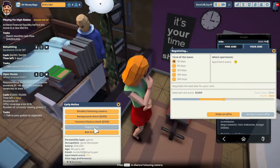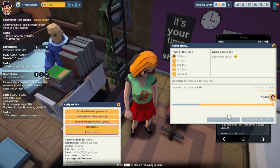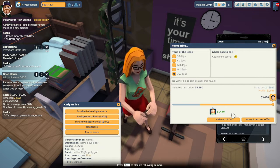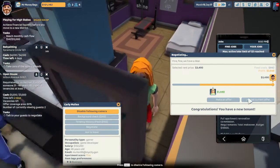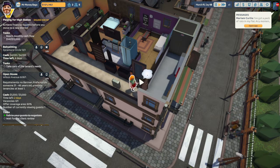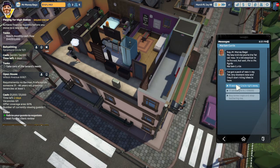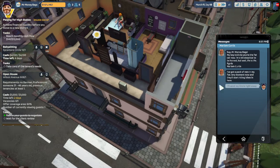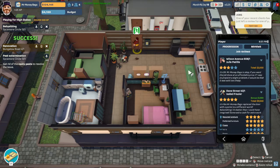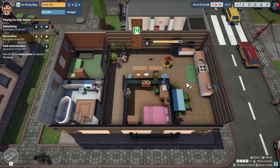She's nice. All right. Let's negotiate with you. Yeah. Max value. $1,400? Alright, sure. Oh, I didn't check her tenancies. Oops. I forgot to do that. Oh, she seems happy about it. Possibly not too happy about it. Okay, oh, 3 stars. I guess that's not bad. Probably sold it too cheap, though, still.